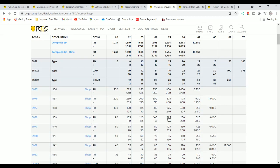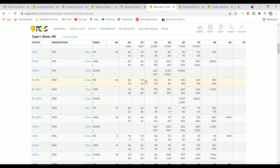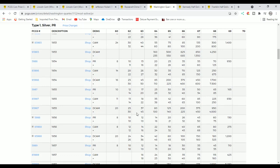But when you're looking through these sets, and let's get to the 50s here, because the sets become more populated. They have a higher mintage. But you can see how rare they are when you start getting into some of these grades, these Deep Cameo and Cameo. The regular proofs have some value to them, but not until really maybe 68 in some of them. But it just depends on the year. And some of them are more rare with Cameo than others. And Deep Cameo is one of them that's very, very difficult.